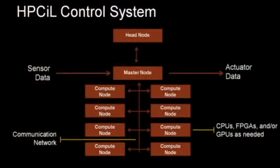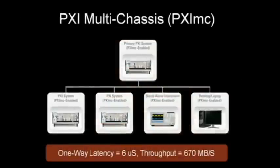Today, we're here to talk about a new technology that can address those constraints, called PXImc. PXImc allows multiple computers to be directly connected over PCI Express links. It was developed by the PXI Systems Alliance, and by using PCI Express as the underlying technology, it provides the best combination of data throughput and latency. Compared to gigabit Ethernet running TCP, PXImc provides over 10 times higher data throughput and over 100 times lower latency.